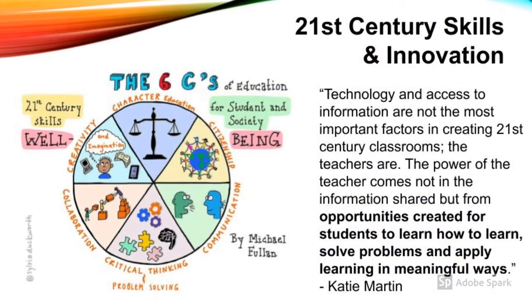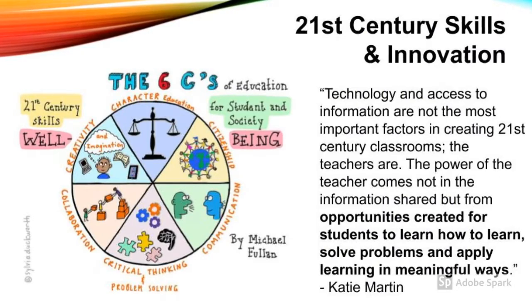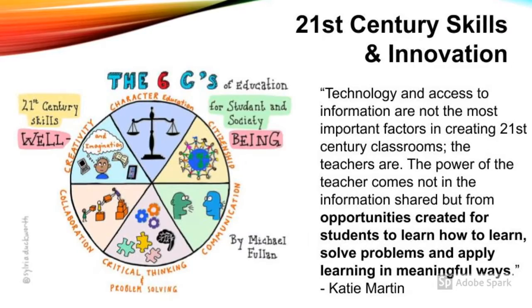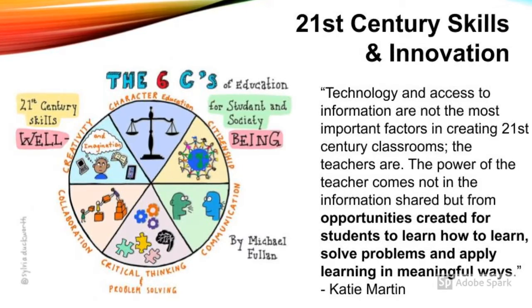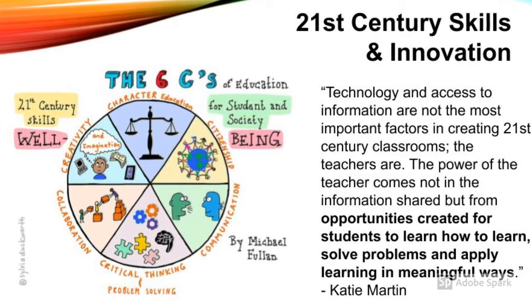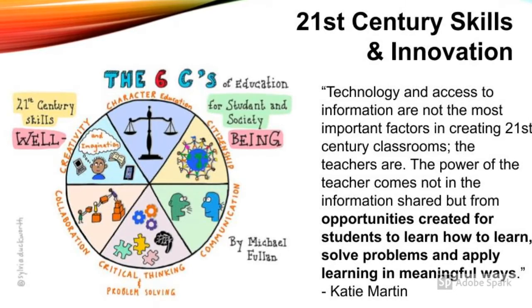Many of you have seen this infographic for 21st century skills. Creativity, collaboration, critical thinking, and communication. And here Michael Fullan added in character and citizenship. So when we think about the work that we're doing with our semester-long project-based learning in science research, we do focus on helping our students develop these 6 C's.